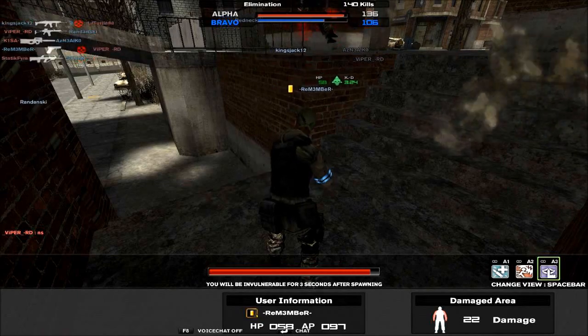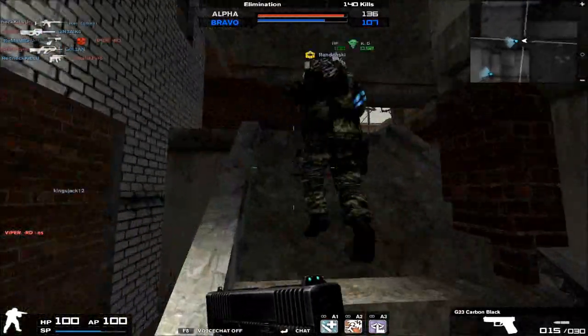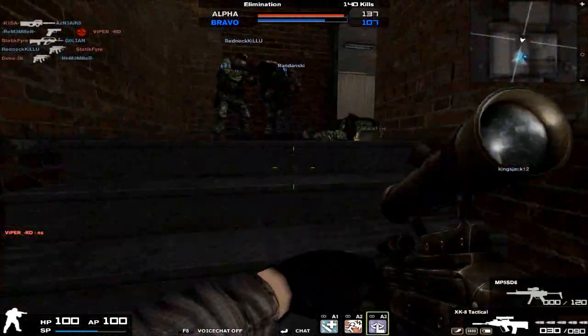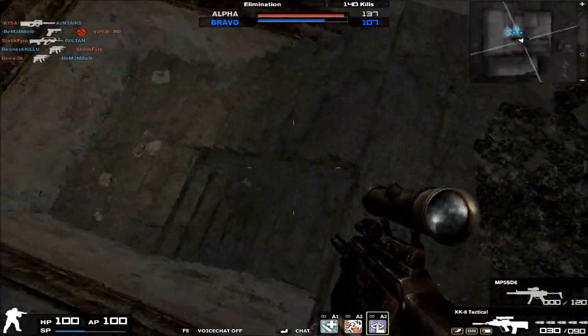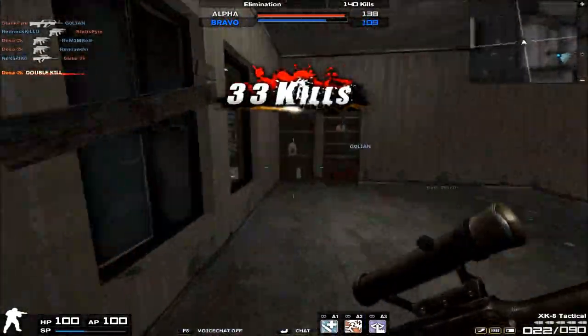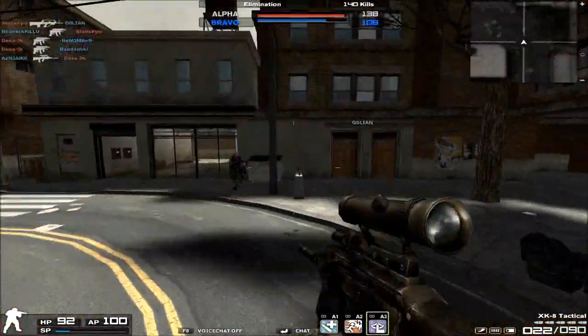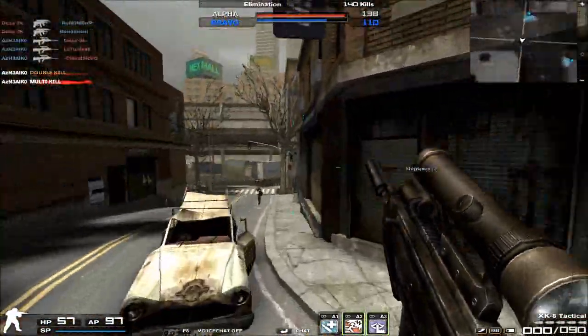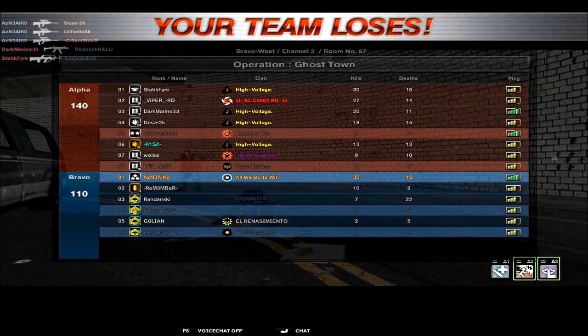Well, maybe some of them aren't exactly minor, but one key thing about the XK-8 Tactical is that the tapfire ability has been improved over the original XK-8. It's still not the best, but it's much better. And the one thing about the XK Tactical's tapfire ability is that although you can over tapfire, you will not jam as easily.